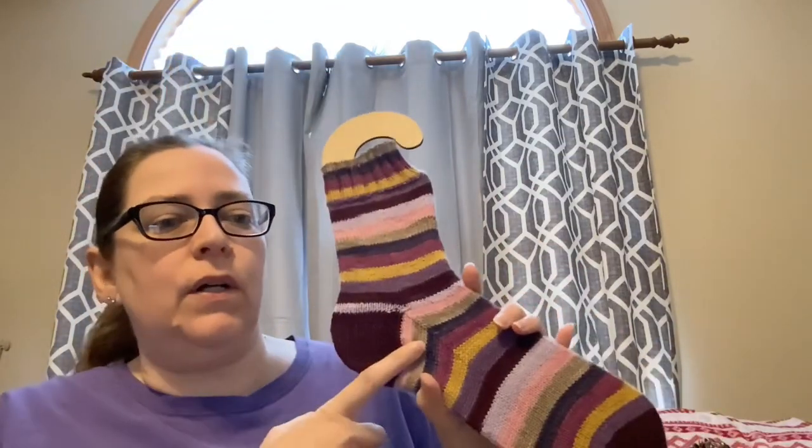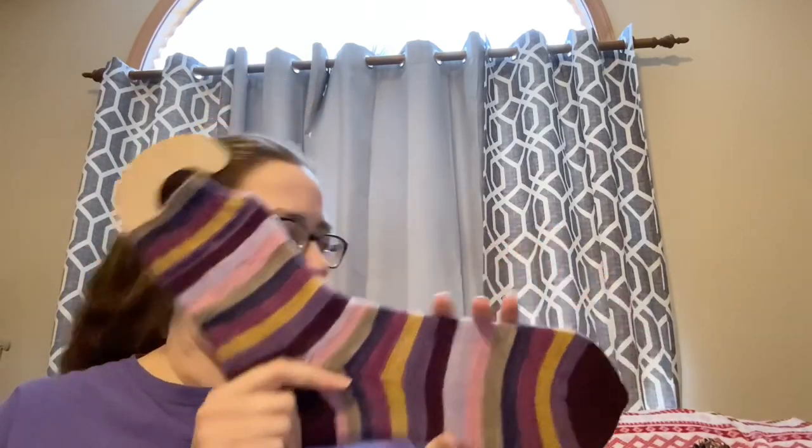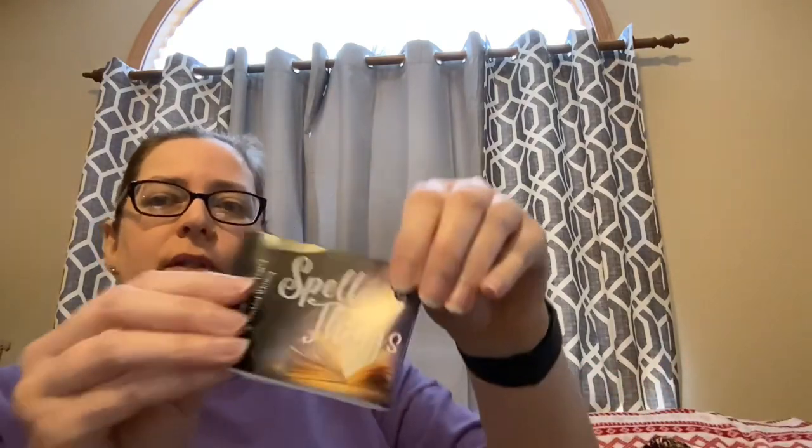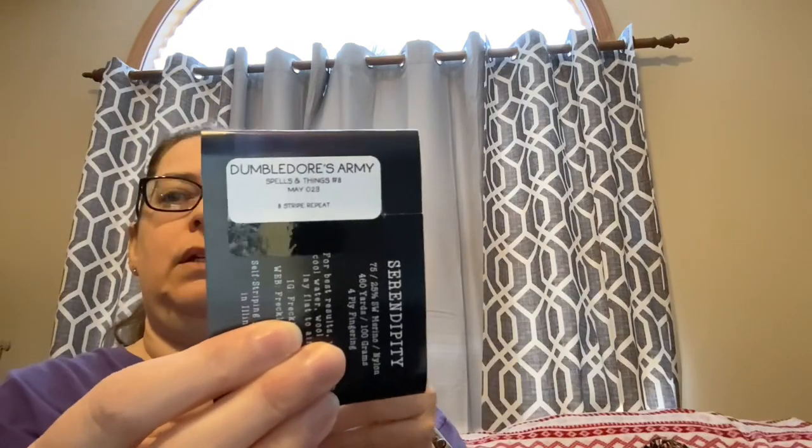This one is called Dumbledore's Army by Freckled Whimsy. And this is one of her, uh-oh, that's not it. Where's the tag? Oh, here we go. Spells and Things Club, and this was May's colorway. So yeah, I've got that.